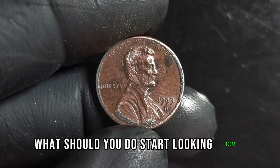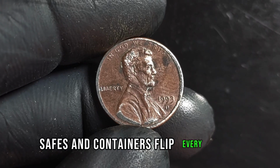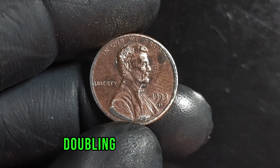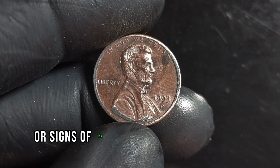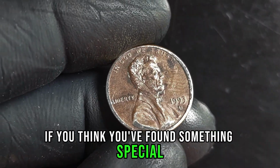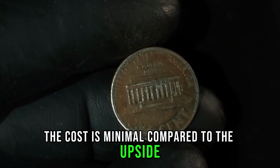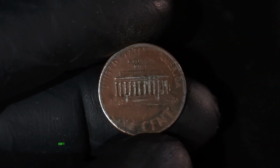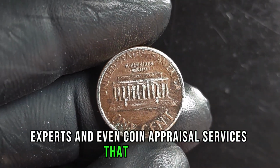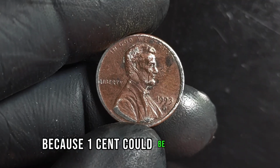What should you do? Start looking. Today. Search your old jars, drawers, safes, and containers. Flip every penny. Look closely. Check for off-center strikes, doubling in the inscriptions, or signs of an unusually bold or fading mint mark. If you think you've found something special, get it professionally graded. The cost is minimal compared to the upside. And if you don't know where to start, don't worry. There are communities, experts, and even coin appraisal services that can help. You just need to take the first step, because 1 cent could be your moment.